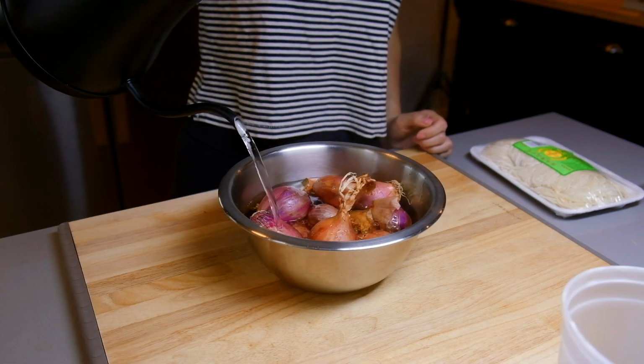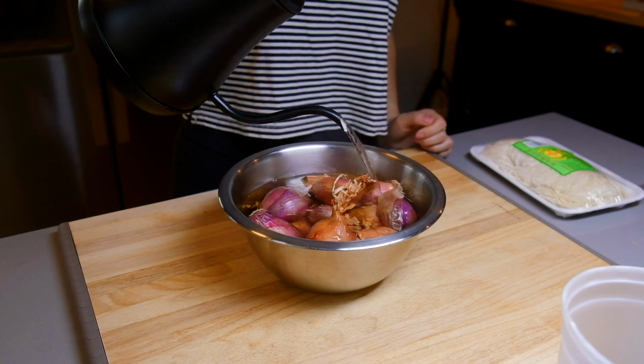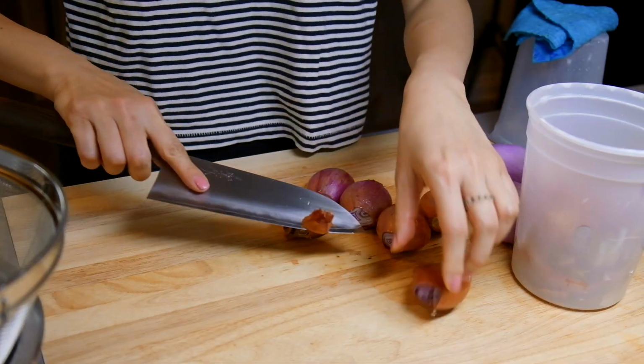Did you know that if you soak your shallots or onions in hot water for about a minute, it makes them a lot easier to peel?